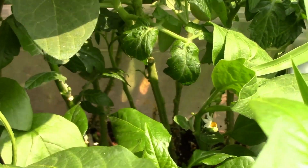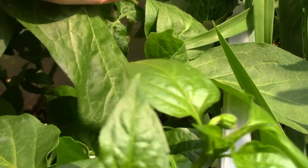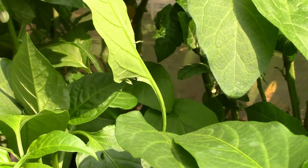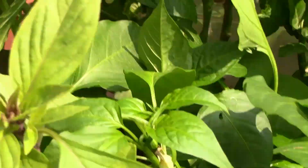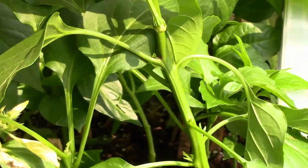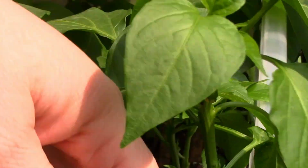But look at this, we got some flowers on the eggplant. Lots of tomatoes have buds, flowers on them. We're starting to see flowers on the peppers, and then all of this up here, we got some peppers. These are some habanadas, I think.